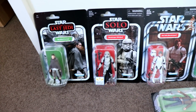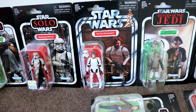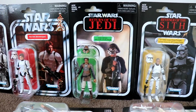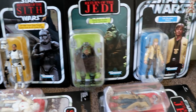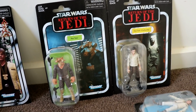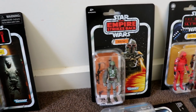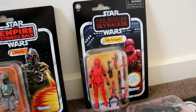This is the exclusive line across the top here. That's one of my favorites. Everyone said that Han Solo card back was awful, but I don't mind it. There is Lando in his skiff guard. I love that one. It's a clone trooper. Gamorrean guard. Luke Yavin. I know it was very popular in your Walmart stores in the US. These two exclusives come with the Jabba's Palace. I also have Boba Fett, the re-release, and the Armory Sith Trooper. And all that collection right down here.